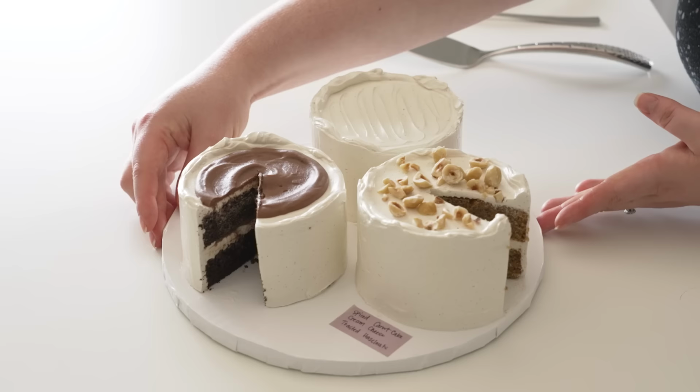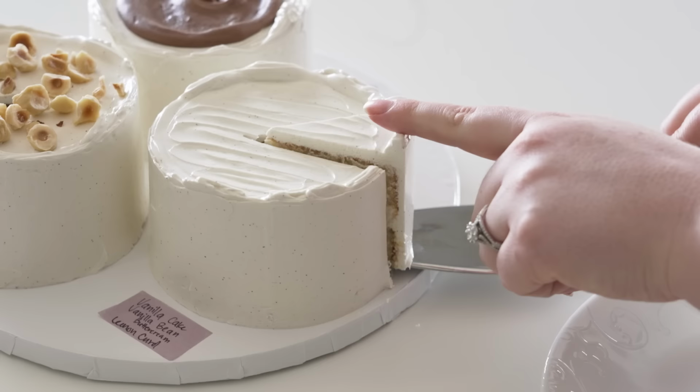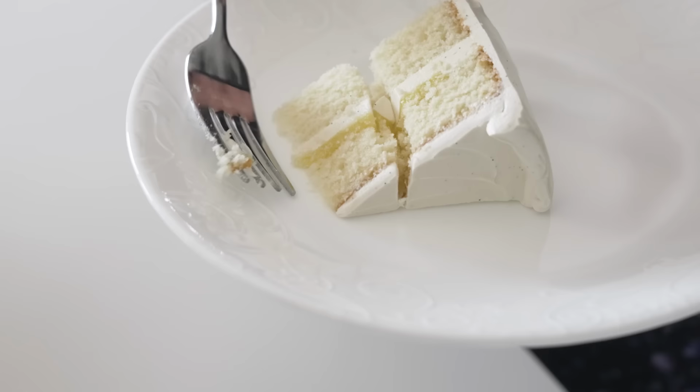Carrot cake isn't exactly what you expect for a wedding flavor, but it's not too sweet, it's not too overpowering, it's not too carroty, it's just like a very yummy light cake. I could eat this for days. The last one is a vanilla cake with a vanilla bean buttercream and a lemon curd filling, which I feel is very classic for a wedding cake.